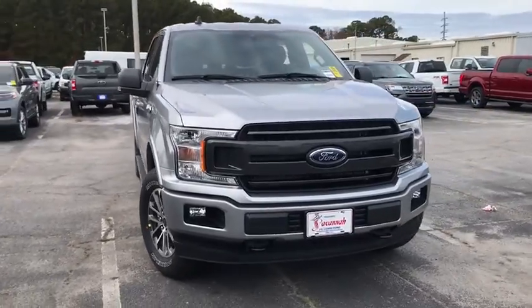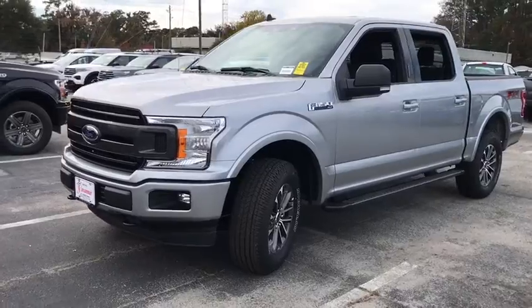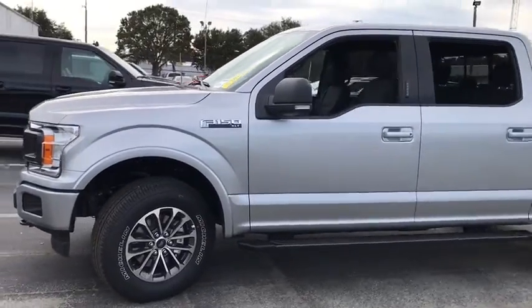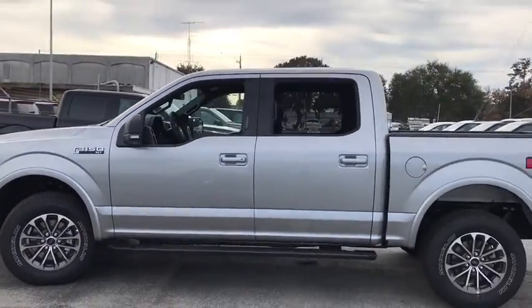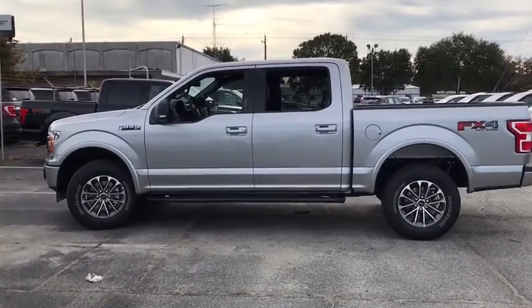We are pleased to show you the 2020 Ford F-150. A Ford F-150 knows how to handle any situation. It's built to follow orders, no whining. This vehicle has less than 100 miles.